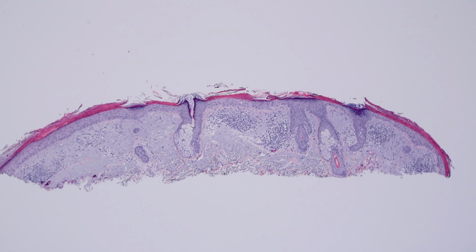Hi, I'm Dr. Jared Gardner, and today we're going to talk about actinic keratosis and squamous cell carcinoma. I made a basal cell carcinoma video a couple years ago, but I never made a squamous cell carcinoma one, and people keep asking me why, and the answer is it's a lot more complex and nuanced than you might think.